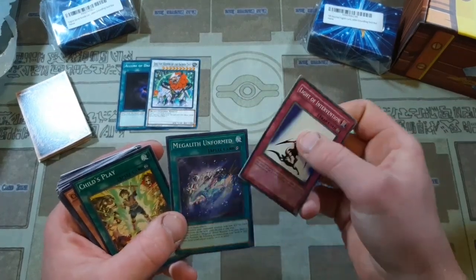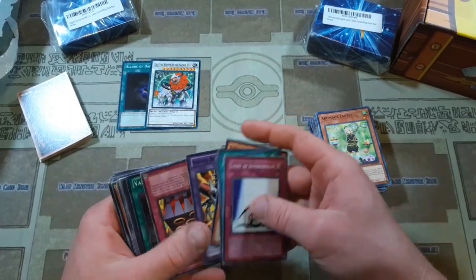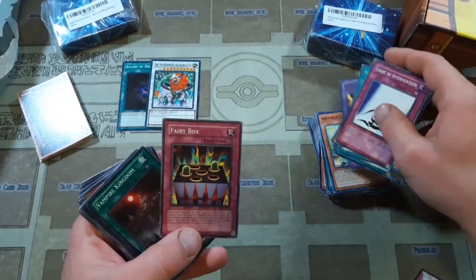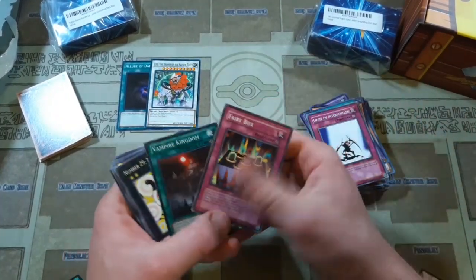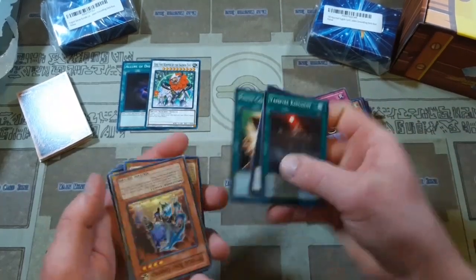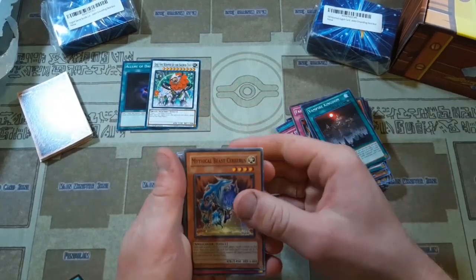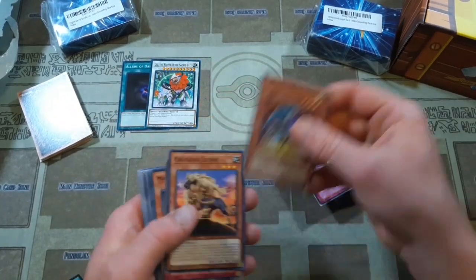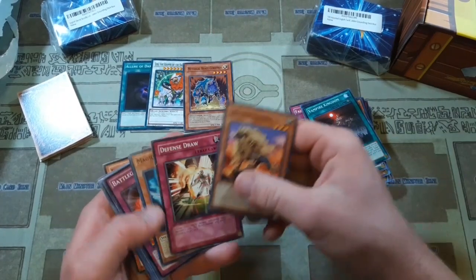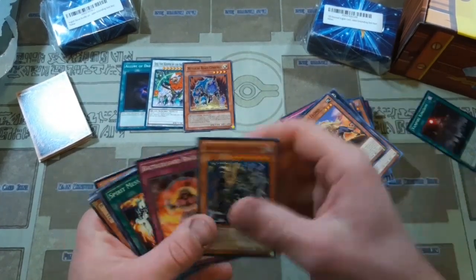Here we have a Light of Intervention, Megalith stuff. So Megalith, those were Eternity Code, introduced in Ignition Assault, so that's still some relatively new stuff. A Vampire Kingdom, nice card to throw in here as well. Finite cards, ooh, nice. And then we have a Mythical Beast Cerberus, that's a first edition starter deck, not too bad. A Crusadia Leonis, Defense Draw, Magician's Rod, Dark World card, that's actually pretty cool.